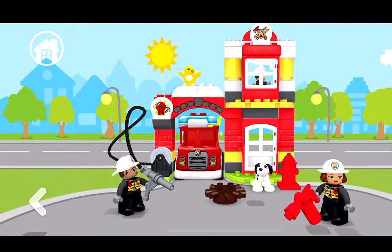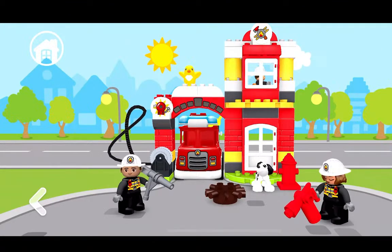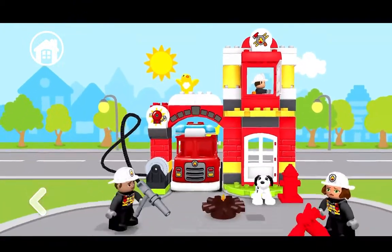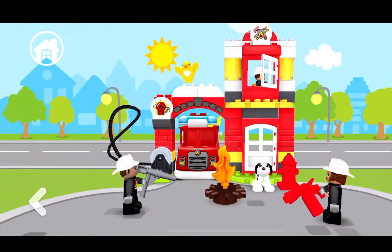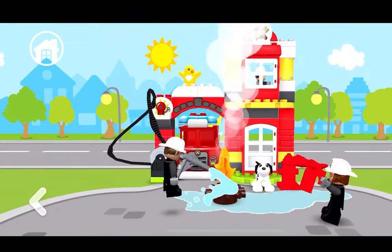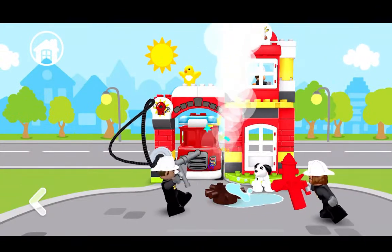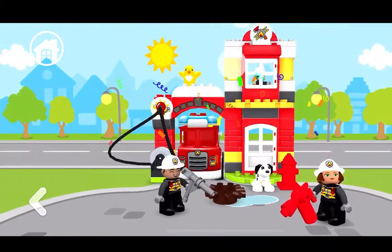When there is a fire somewhere, people call the fire department and the bell rings at the station. Firefighters quickly gather, get into the car and go to put out the fire. Okay. Oh, one more fire? No extinguisher. The fire hose. Yes, super. Okay, let's go to the next level.